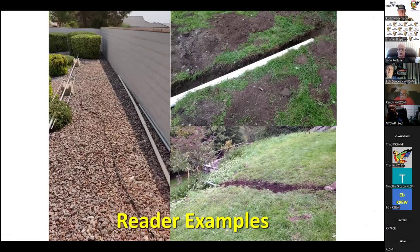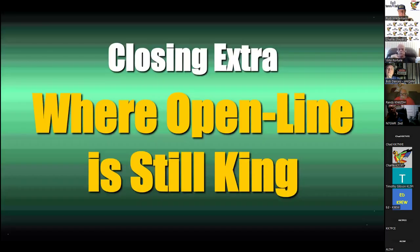Some readers have sent me examples of using open wire line in adverse situations. Here you can see the foam on the left, and this guy's got it buried in just PVC pipe. That works just fine. Got the foam inside a PVC pipe and covered up with soil, and it works just great.